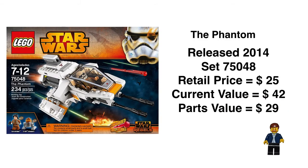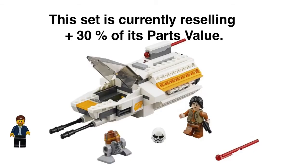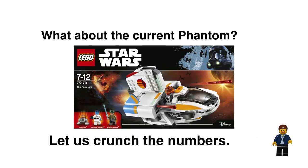So, moving forward, we have the Phantom. Interestingly enough, this set was also released in 2014, so we're going to get a chance to kind of compare, this set also being re-released 2 years after it retires. So we had an original price of $25 on this set and a current value of $42 and a parts value of $29. It's pretty good, very solid numbers. And what that all means is that this set is currently reselling at plus 30% of its parts value. Those are really healthy numbers for just a small set.